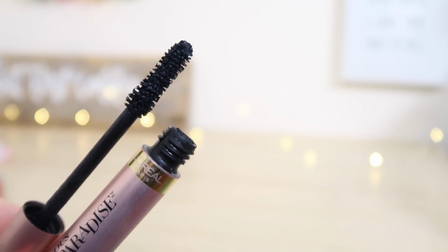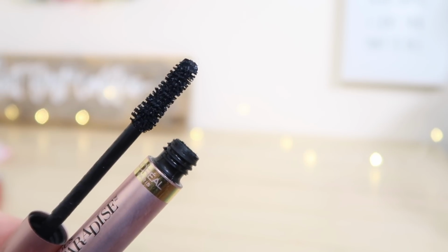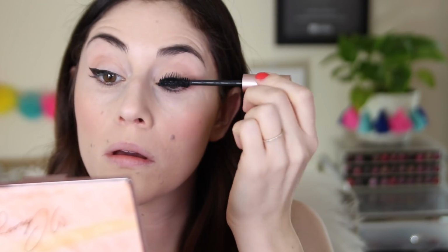The best thing that I can compare it to is the Too Faced Better Than Sex mascara, which I think is kind of what they were going for because clearly the packaging looks very similar to that. But this is just a great, easy to use mascara. You can build it up or just do one coat if you don't want to be super dramatic. Some mascaras after maybe 2 coats, that's the best you're going to get. But with this, you can continue to build on it and still maintain a nice fluttery look.